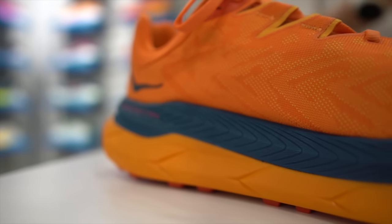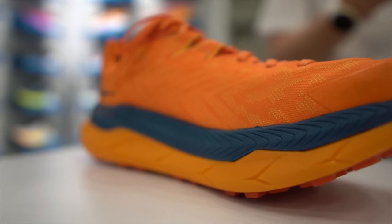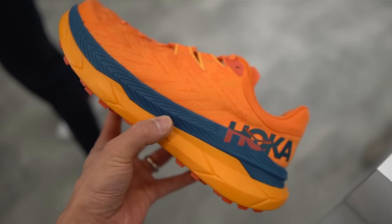And then that carbon plate is sandwiched between two dual density foams. It's called Hoka's ProFly Plus foam, where on top of the carbon plate, we have a really soft, lovely cushioned foam for a really comfortable step and feel. And then underneath the carbon plate, we have a more responsive foam.